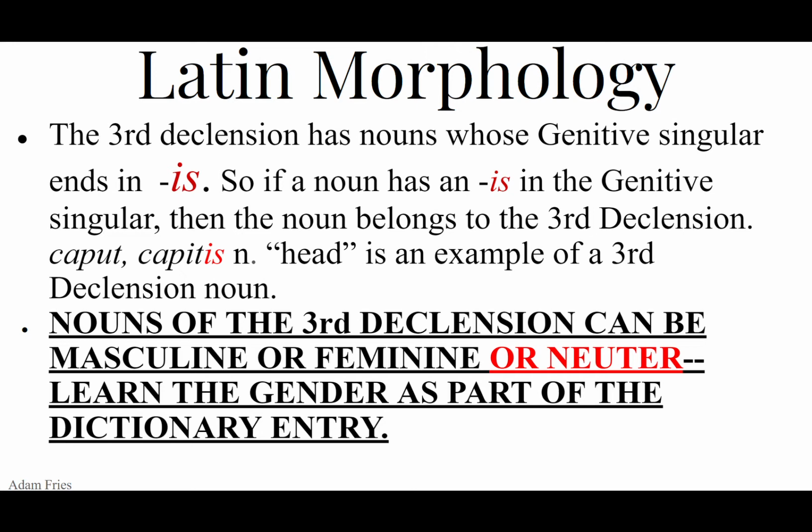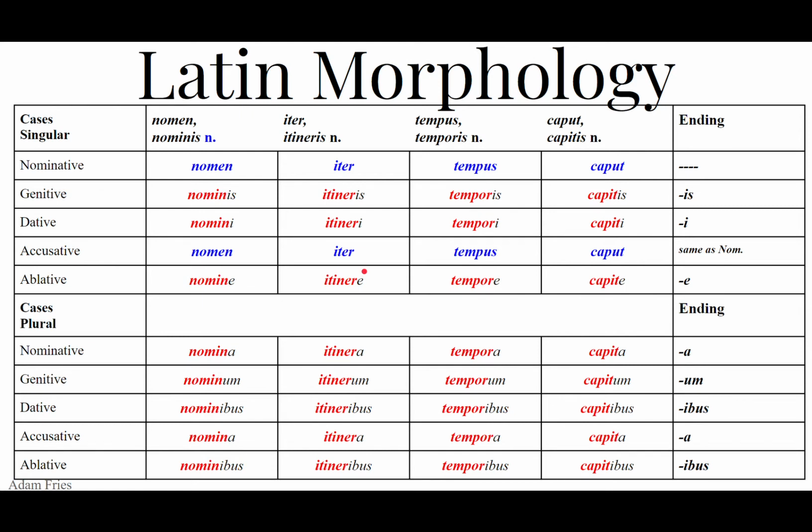Now, here's where the game changes a little bit. If you come across a noun with "is" as an ending for the genitive singular, like caput, capitis, that's still a third declension, but look, the gender is neuter, not masculine, not feminine, so it does not use the endings blank, is, em, e, es, um, ibus, es, ibus. Those are the masculine feminine endings. These use the neuter third declension endings, slightly different. Be careful. Always pay attention to the noun's gender.